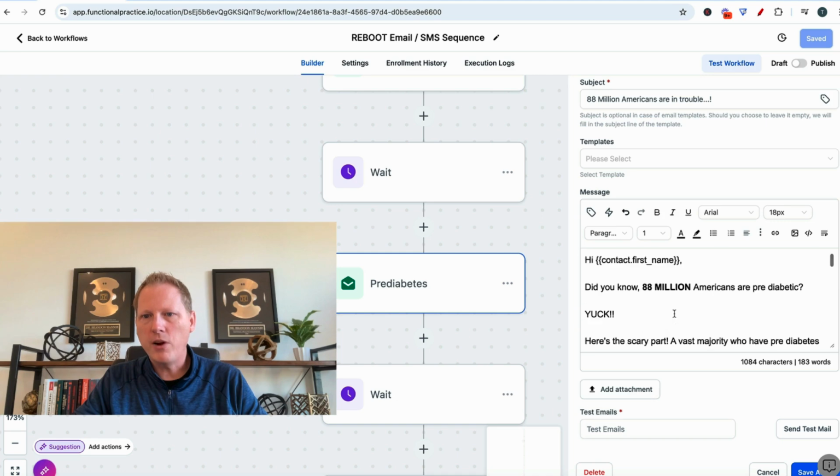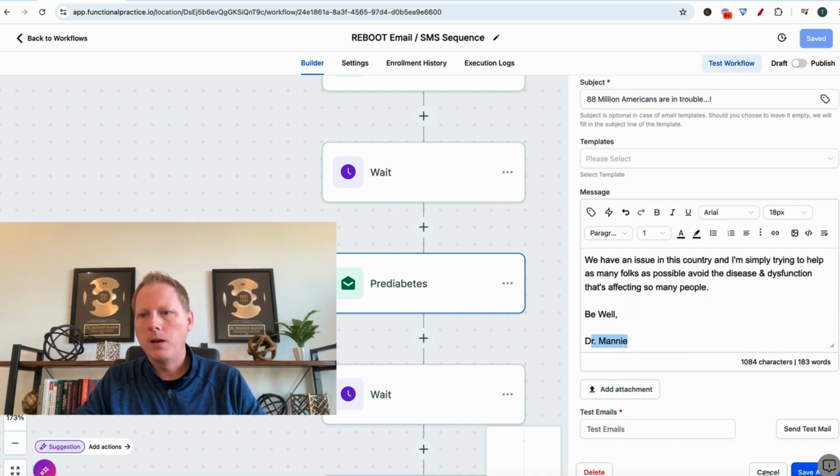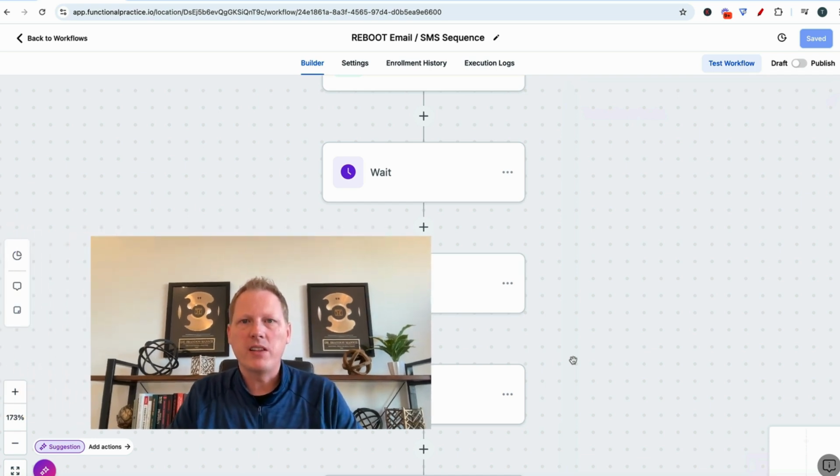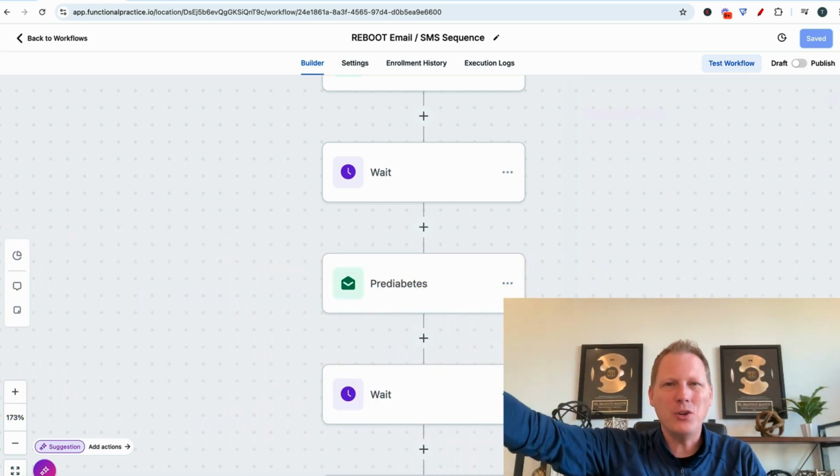You're going to see the email. I've written the email so that you don't have to. See the emails? You just get rid of my name and put your name, okay? It would take you 10 minutes to modify this automation, but it took me a week to write the dang thing. I don't have AI do my stuff.